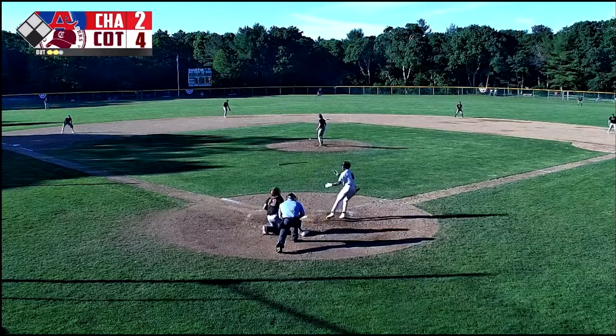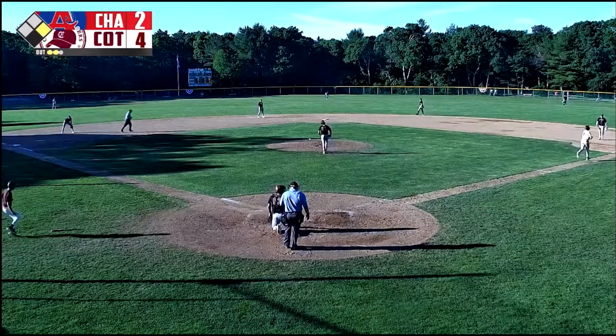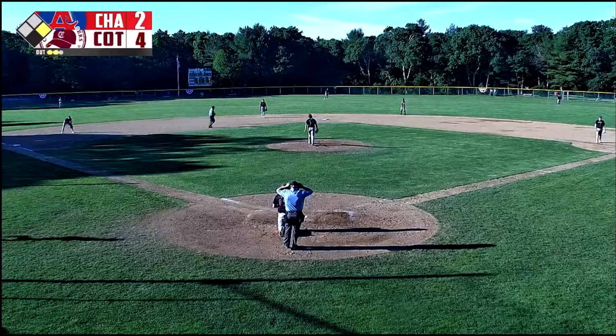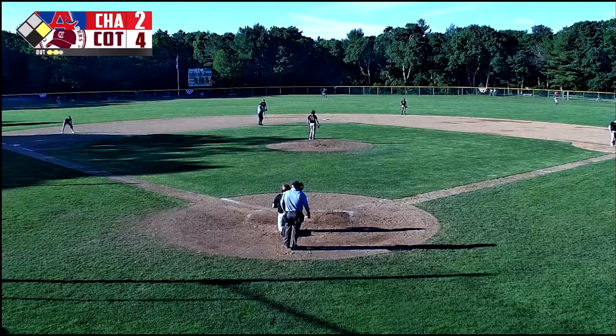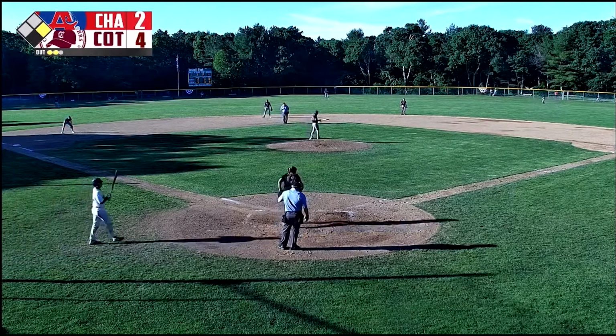Pitch from Miller. That one drops down low. Collier, a big flip of his bat back towards the dugout. It's a 2-out walk for him, and that'll bring Caleb Lomavita, the catcher, to the plate once he unstraps the shin guards. Now he'll trot his way to the plate.